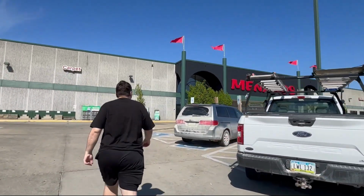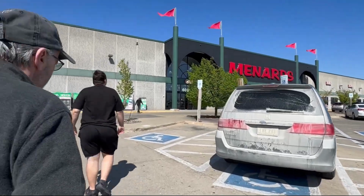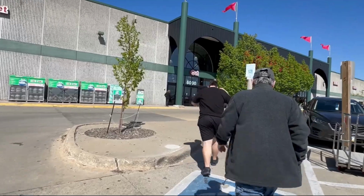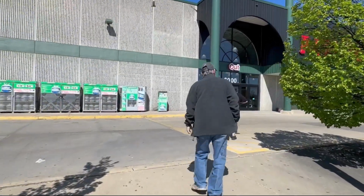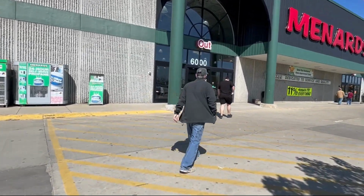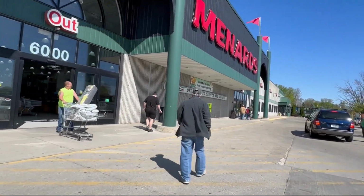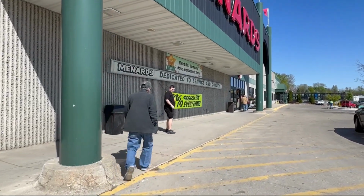We're going to pay a little visit to Menards today. We need some mulch. I want to check out the 4th of July decorations because, believe it or not, I'm already decorating for 4th of July, which I've never done, but I don't really have anything else fun to put out now, so I'm going to check out what they have here. And I might just check out the flowers too.